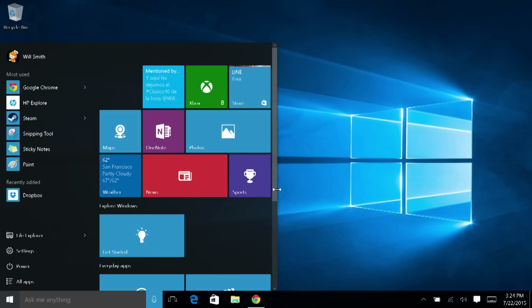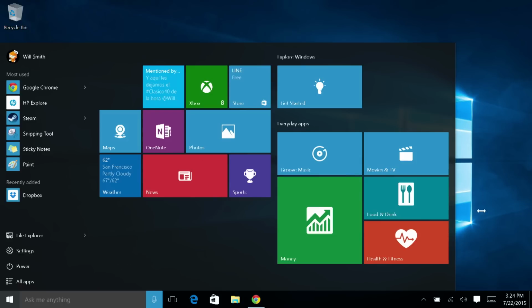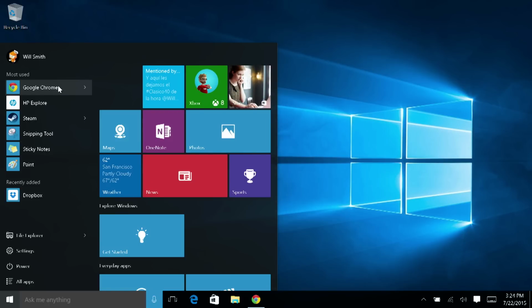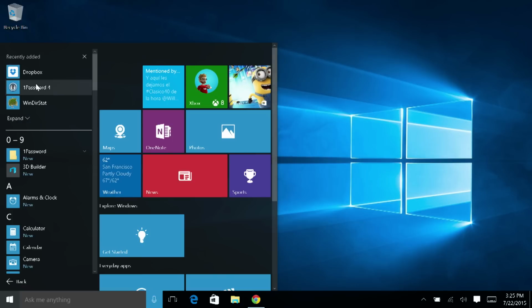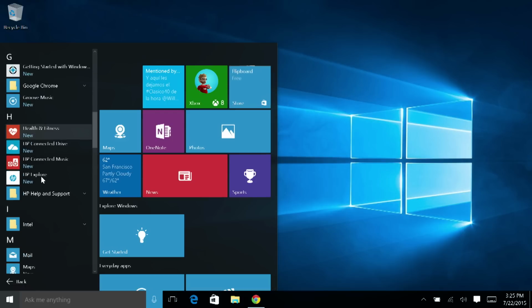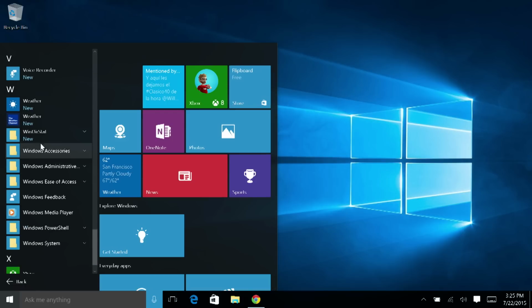I'm going to go ahead and use the mouse for this because it's a little bit easier. You can stretch this out, make it smaller or bigger. I don't have many of these live tiles because I don't use that part of Windows very much. But the thing that I really missed with Windows 8 is back, which means you have the Start menu. You have access to the three most commonly used things in Windows: the File Explorer, the Settings app, and the Power button. And then you also have most used and the recently added stuff. You can drill down into this and see a little bit more detail, and you can see here are the most recently added, and then here's my alphabetical list of applications, just like always.